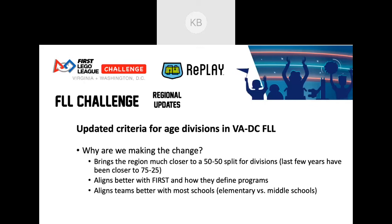By making this change, we actually looked back through the past couple years worth of teams. It moves us to almost an exact 50-50 split among the teams. So that makes it a much more even split with the divisions across the state. It aligns us better with how FIRST defines the programs. They do a lot of the definitions by grade. And it also aligns most of the teams a little bit better with the elementary versus middle school. So in general, elementary students will be Division 1, middle school students will be Division 2.